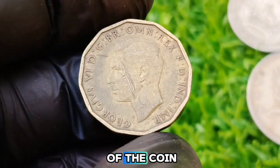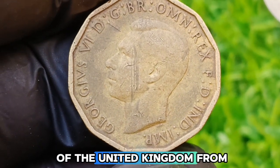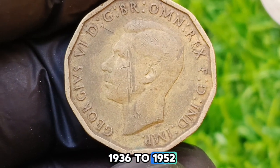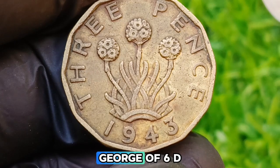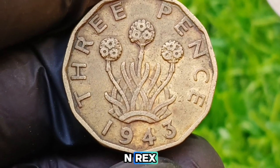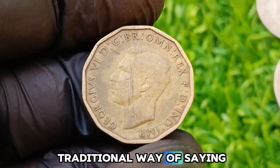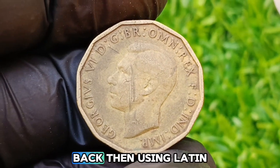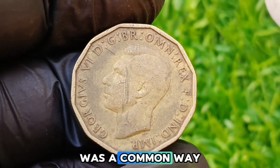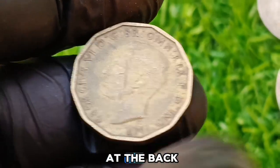On the front side of the coin, you'll see a portrait of King George VI. He was the King of the United Kingdom from 1936 to 1952. In the picture, he's facing to the left, and around his image, there are Latin words: Georgivs VI D G BR OMN REX. This might sound confusing, but it's just a traditional way of saying George VI, by the grace of God, King of all the Britons. Back then, using Latin on coins was a common way to show respect and honor the monarchy.